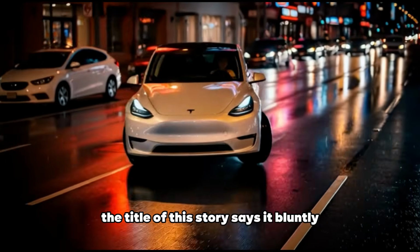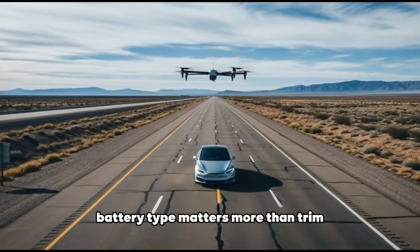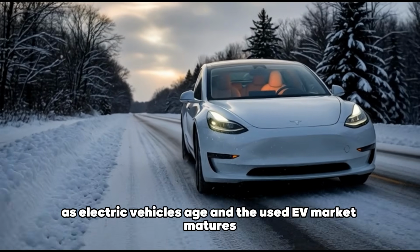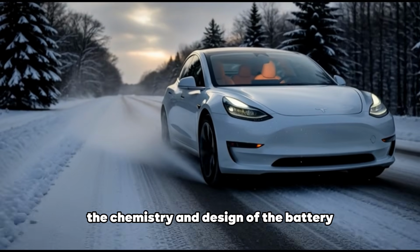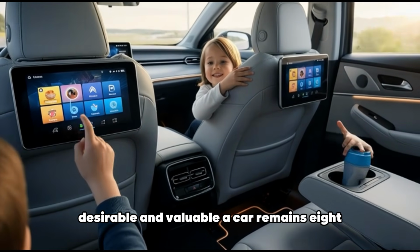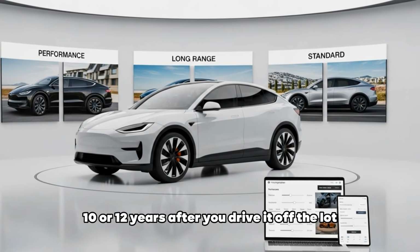The title of this story says it bluntly: Why your Model Y 2026's battery type matters more than trim for long-term value. That's not just a catchy line. As electric vehicles age and the used EV market matures, the chemistry and design of the battery pack are increasingly becoming the single biggest factor in how useful, desirable, and valuable a car remains 8, 10, or 12 years after you drive it off the lot.